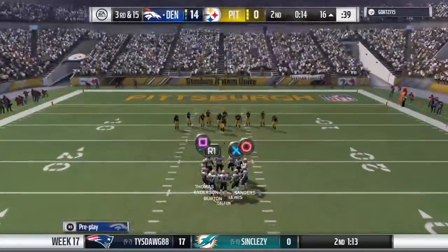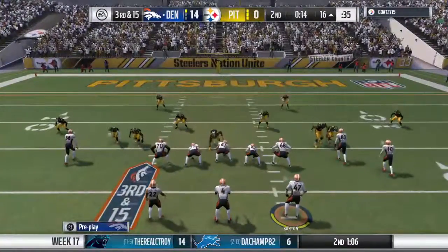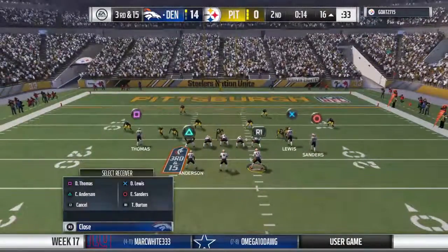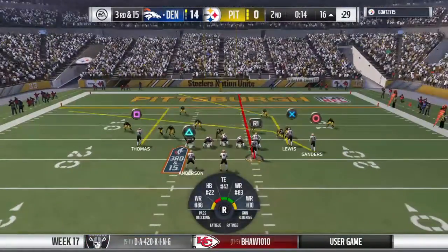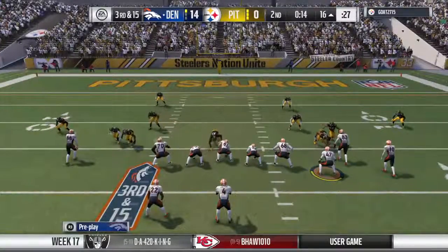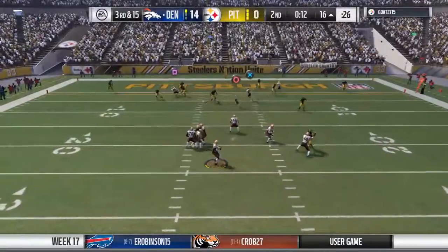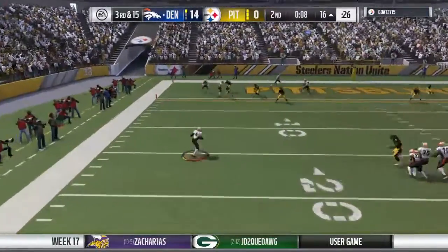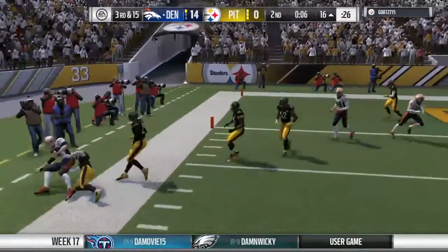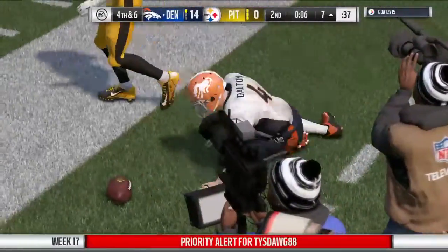And the O-line will have to do a better job protecting here on 3rd down after that sack. And they'll send the tight end in motion here. 3rd and long. What will Dalton dial up? Forced out to his left. He's going to run, but he's got a long way to go. It's a gain of 9 yards, and it'll be 4th down.